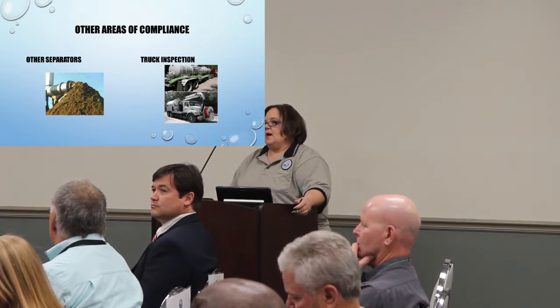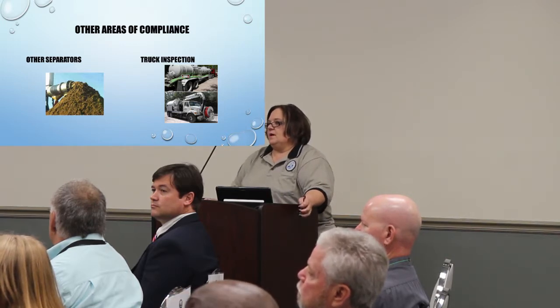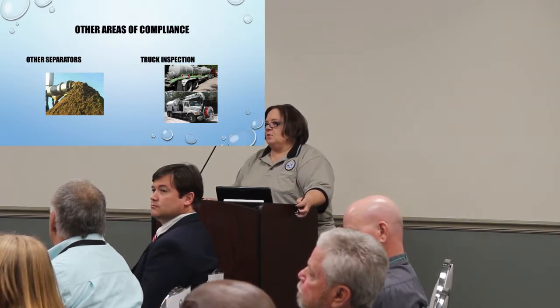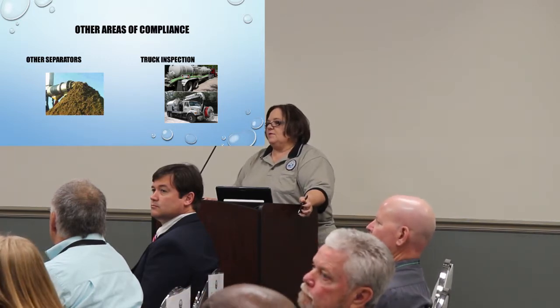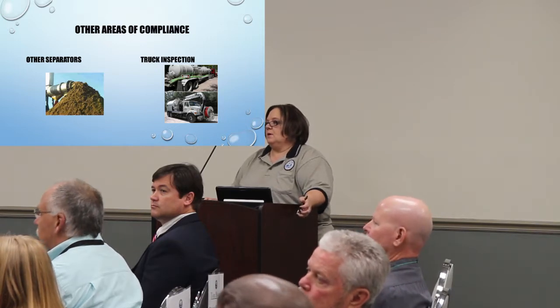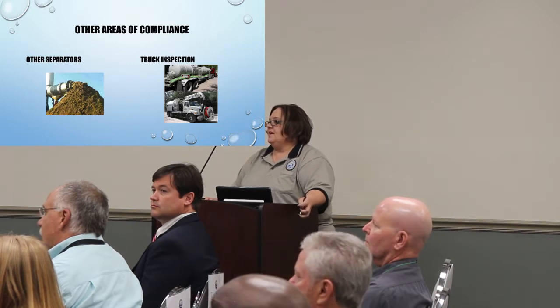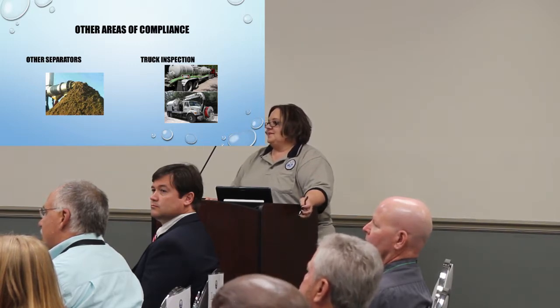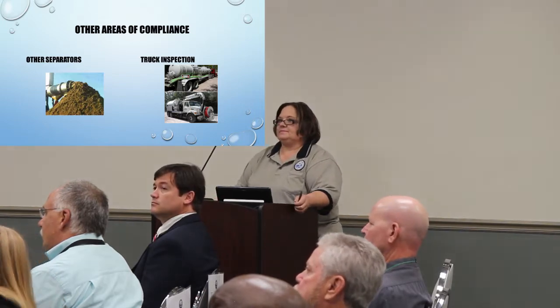And the trucks on the right are actually some of the trucks I inspect for this, for the grease hauling. The bottom one is actually one like our VACCons. We do have some of those. One of our companies has 3 of those that actually are able to pump the deeper units and the more harder to pump units. We have one on Sea Island that is 30 feet in the ground. So regular hauler trucks can't pump those. Their pumps are not strong enough.